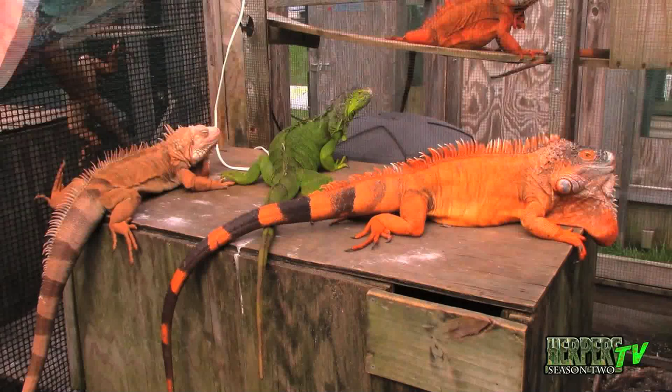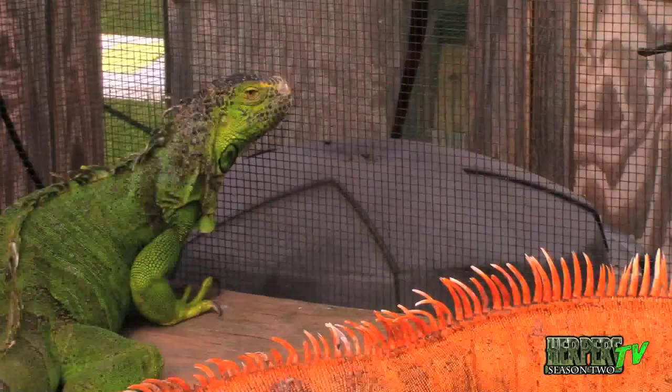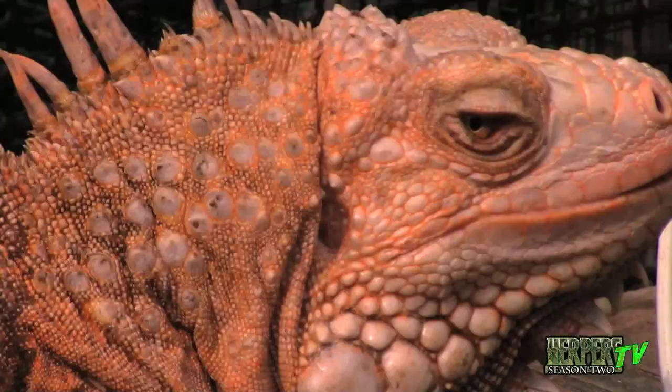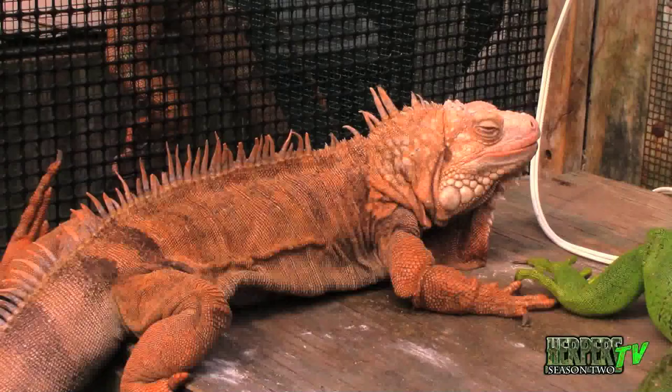Excellent. What you're seeing in this cage is a trio: a male red iguana, a female normal green, and a very unique T-plus albino green iguana. I believe I have 2 here, and it might be the only ones in the world. I do not know, but there are 2 at this farm.